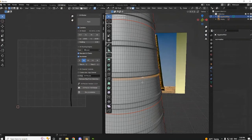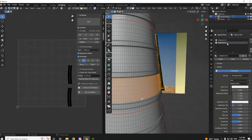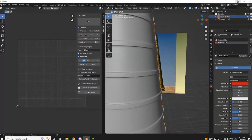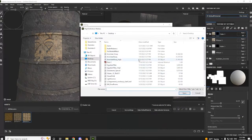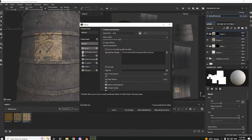Do a different color here. Give me a second. Export. I'm gonna call it hi. I'm gonna bake the ID just for showcase on what are the possibilities actually with this. I can just bake it. Egyptian pillar. Here it is.